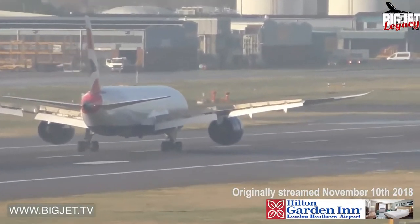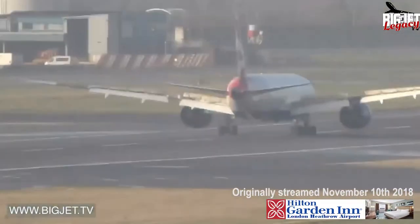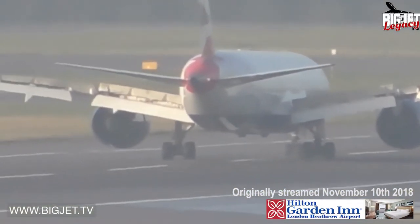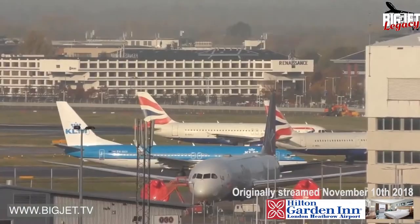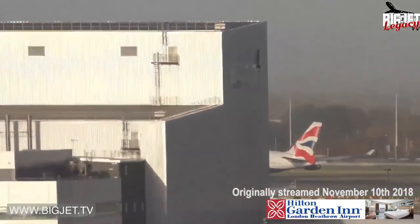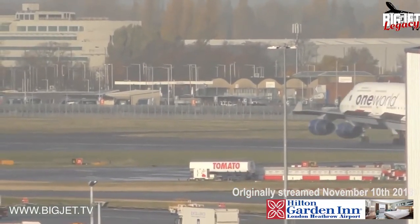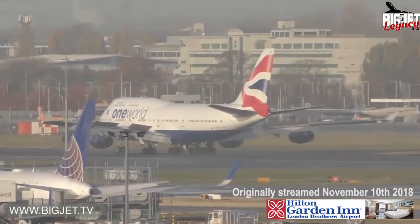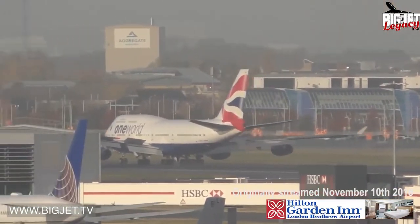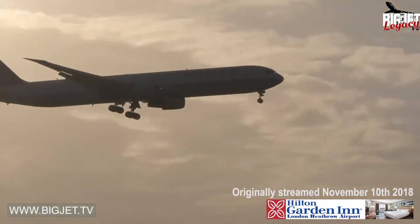Chris Purcell's in the house. Good day, Chris. That's interesting. So that's a rogue arrival. Still managed to catch it. So it's a 400 with the right wing tip.